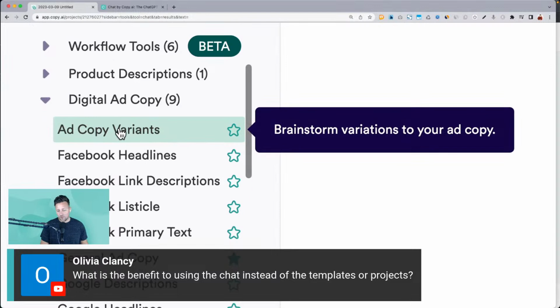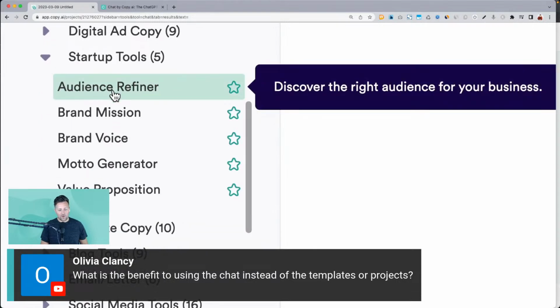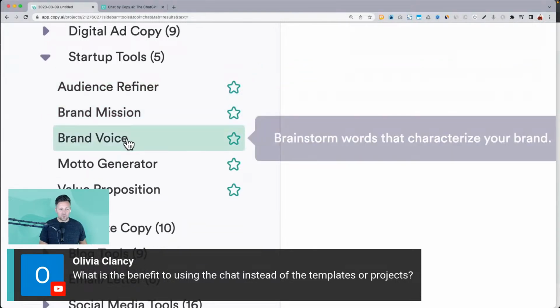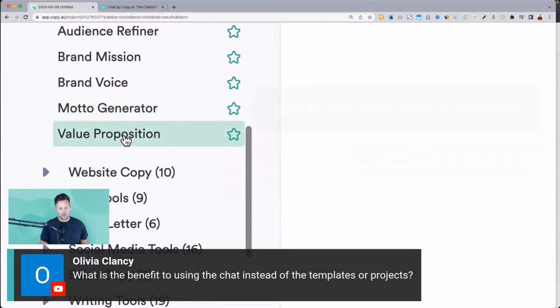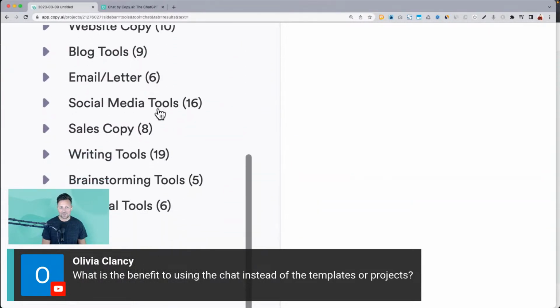So you can actually look through here and get ideas of what you can do, like what kind of content you can come up with. If it's ad copy, if it's startup, you can look at refining your audience, writing your brand mission, your brand voice, your motto, your value proposition. So it's useful in the sense that these are very common tasks that you should be considering in your business, even brainstorming, writing tools, sales copy.